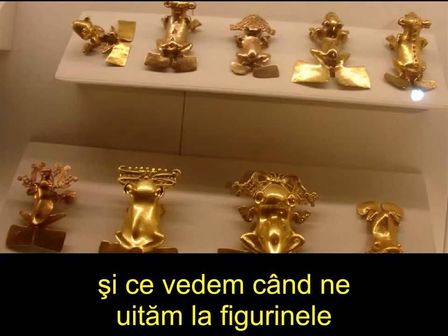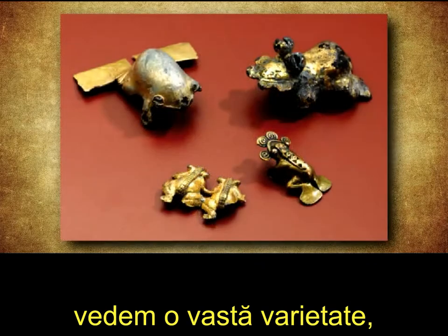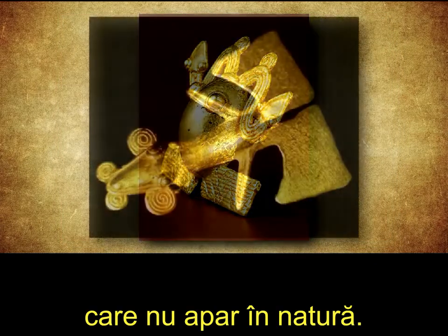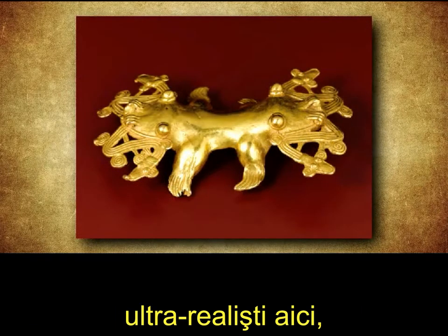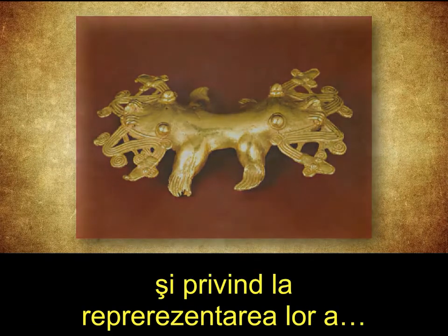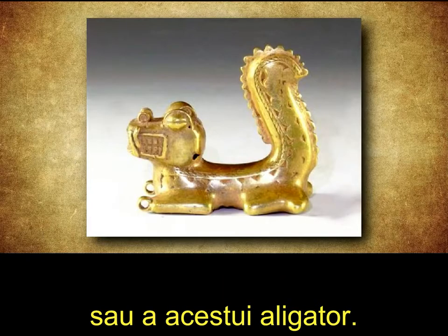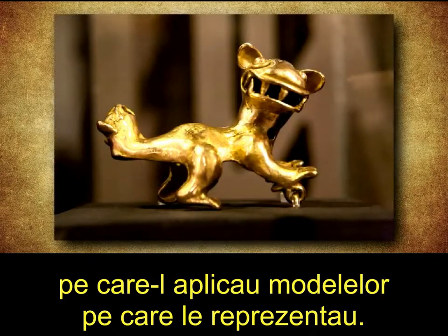And we can see when we look at the figurines where we know what they're trying to depict, like these frogs for instance, we can see a huge amount of variation and clearly stylistic elements that are not found in nature. So we know that they weren't trying to be ultra-realistic here, which you can further see by looking at their depictions of this man, or this cat, or this alligator. The Tolima were artists, and like most artists, they had a certain style that they brought to the subjects that they were depicting.